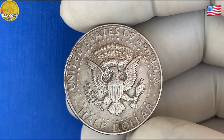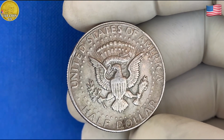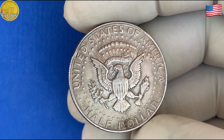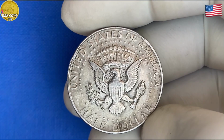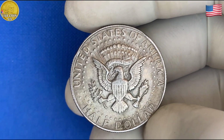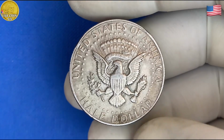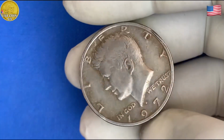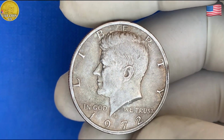By 1972, the Kennedy half-dollar was part of a broader trend of changing American coinage. The U.S. Mint had already begun shifting away from silver and experimenting with different metals, and coins like the Kennedy half-dollar were a part of this new landscape. Yet despite these changes, the Kennedy half-dollar continued to be a symbol of enduring American values. The image of President Kennedy and the design of the coin became a reflection of the country's desire to remember the past while also moving forward into the future.